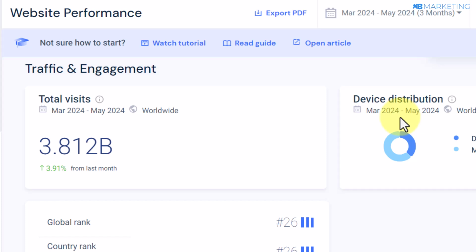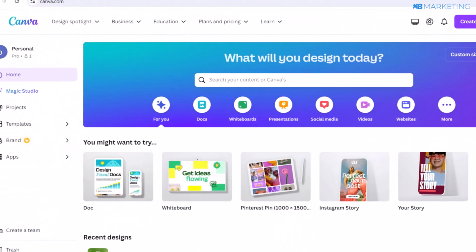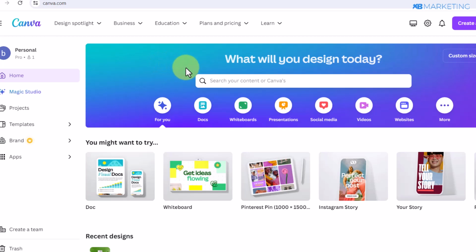So the website we are going to be using to drive traffic is Pinterest. And now that takes us to the first tool I mentioned in this video, which is Canva. That is what we are going to be using to design this tool. And don't worry, you don't need to have experience creating designs, as I'm going to show you how to use free templates on Canva to create designs right away.